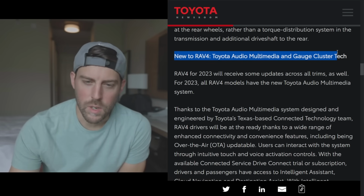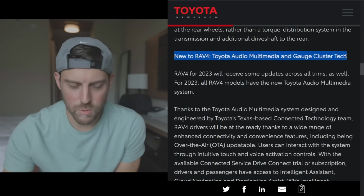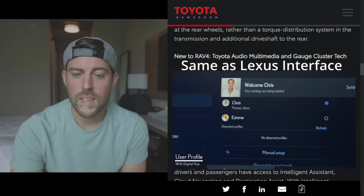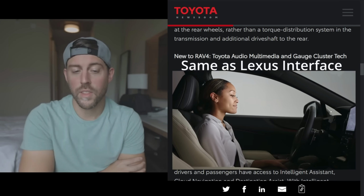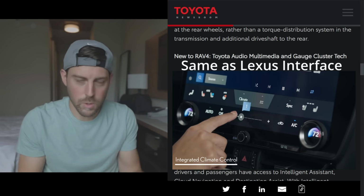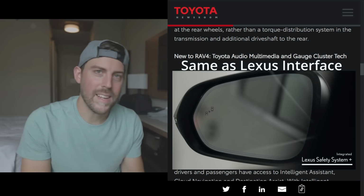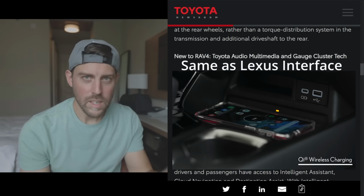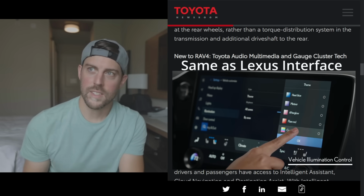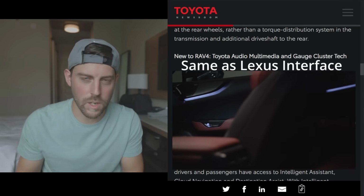New to RAV4. So I was only expecting Woodland stuff, but we're getting some 2023 updates. Let's read into it. All RAV4 models are receiving the Toyota Audio Multimedia system. So that will include the RAV4 Prime from the sounds of it. What is this system? Well, this is the new Toyota interface. This is going to have wireless Apple CarPlay, wireless Android Auto. If you want to use the baked-in navigation, you're going to have Google Points of Interest. There's artificial intelligence built in. You have essentially your own Toyota Siri or Google Assistant or Alexa, whatever you want to call it, built into this vehicle.